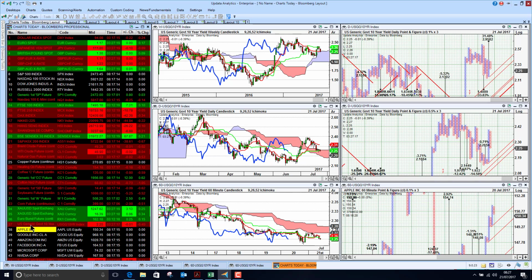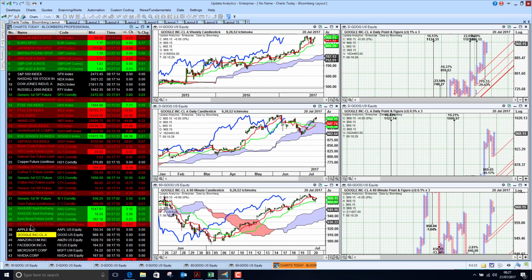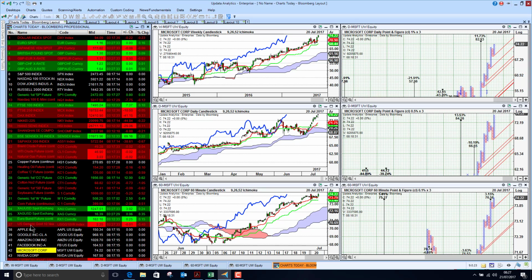And Apple, we're seeing here, strong above the 150 mark. Google holding its strength. Amazon breaking to new highs as well. Facebook has really run over the last few days, just paused for breath yesterday. And Microsoft also ticking higher, so looking better as well.